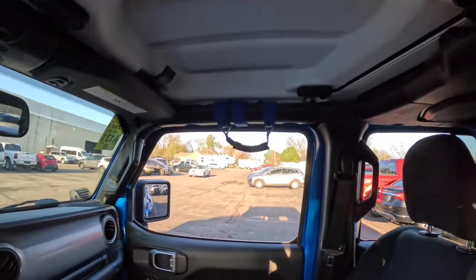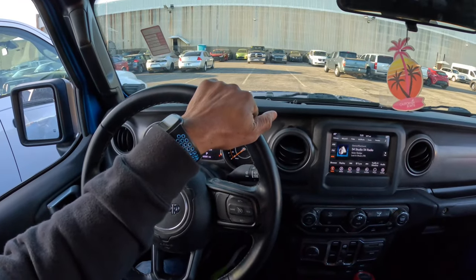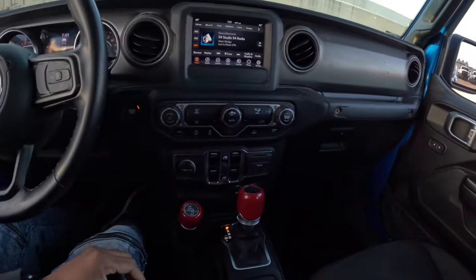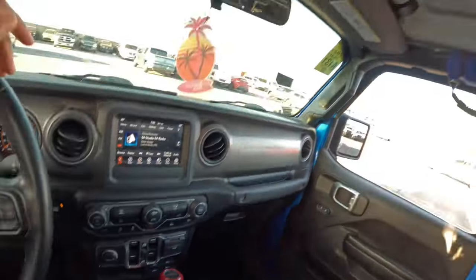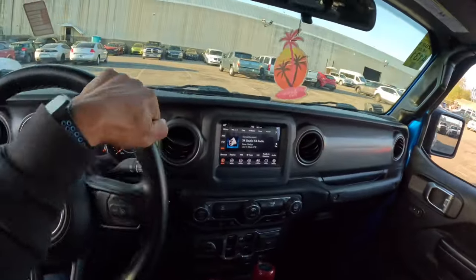Hey, Jeeps, they feel different. I know I be saying a lot of these cars feel the same. A lot of the sedan cars feel the same, you know what I mean? The full size sedans, they all kind of feel the same. The mid size sedans kind of feel the same. But this one, it feels different. It feels like doing something different.